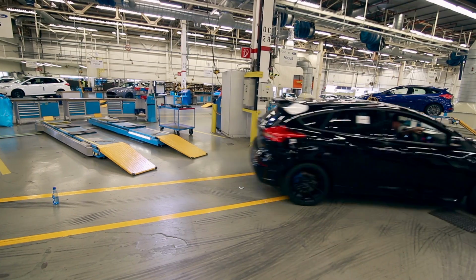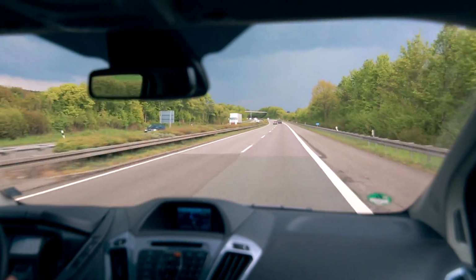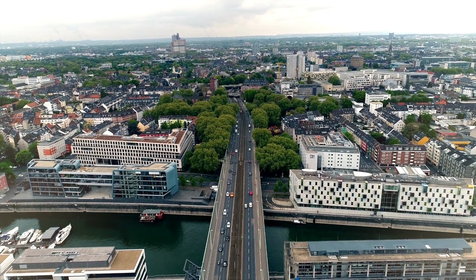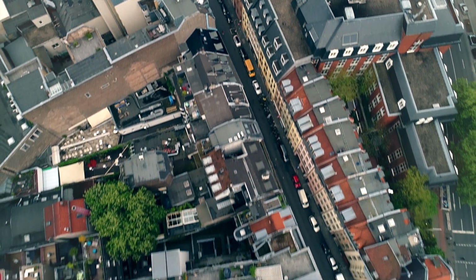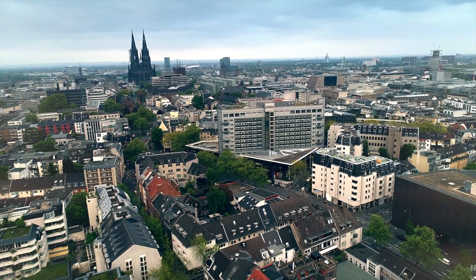But now we want to delve deeper into the form and function of the car, so we're heading to Cologne to meet the designer and lead engineer. And while we're there, we want to find out what their attitude is towards people like us who modify cars after they have spent years designing and engineering them from the factory.